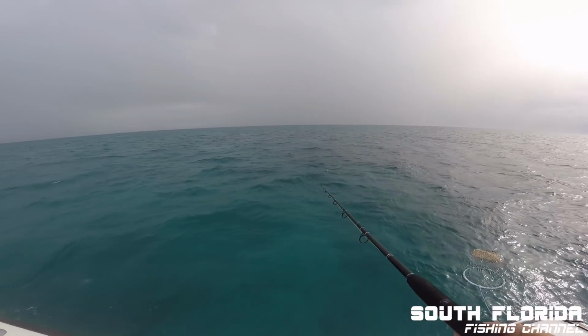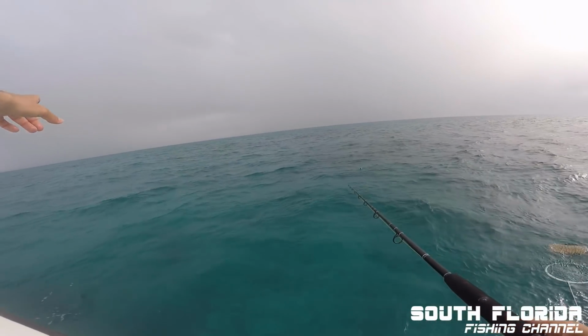Oh, it's starting to rain. I feel the rain coming. Oh, there's a lot of rain coming.